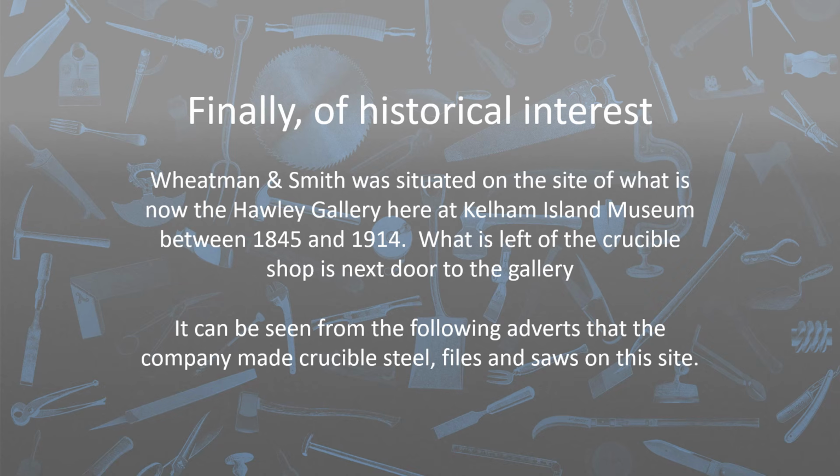I have included at the end of my presentation a brief section on the company of Weetman and Smith. This is of particular interest as the company was situated on the site where the Hawley Gallery is now. Weetman and Smith made crucible steel, files and saws, and operated from 1845 to 1914. What remains of the crucible shop is located at the side of the Hawley Gallery and is now used by Kelham Island Museum as a place for talks to school children and for activities mainly related to the history of crucible steelmaking.